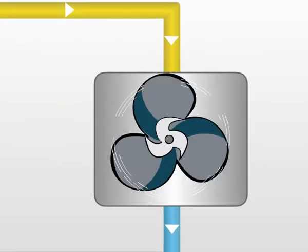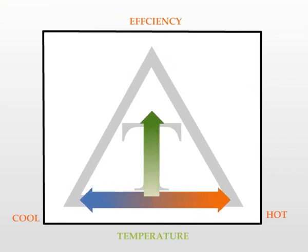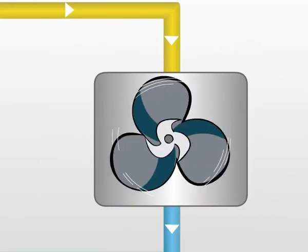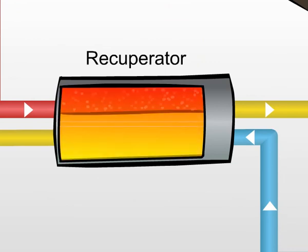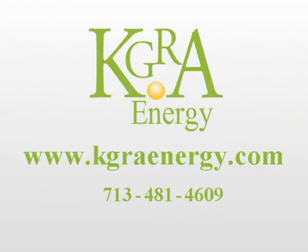The cooling system is required to generate what's called the delta T, or simply the difference in temperature between the hot and cold sides of the system. The larger this temperature difference, the more efficient the system will be. With the refrigerant now sufficiently cooled, it condenses back into a liquid from its vapor form and is circulated back through the recuperator and into the vaporizer for the cycle to begin again. It's simple, really.